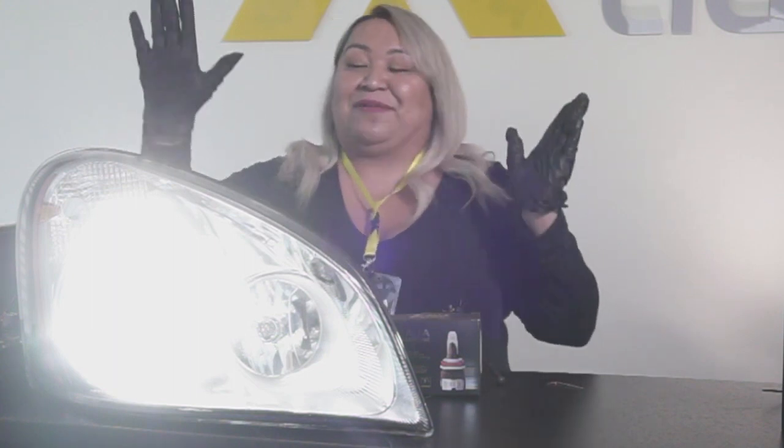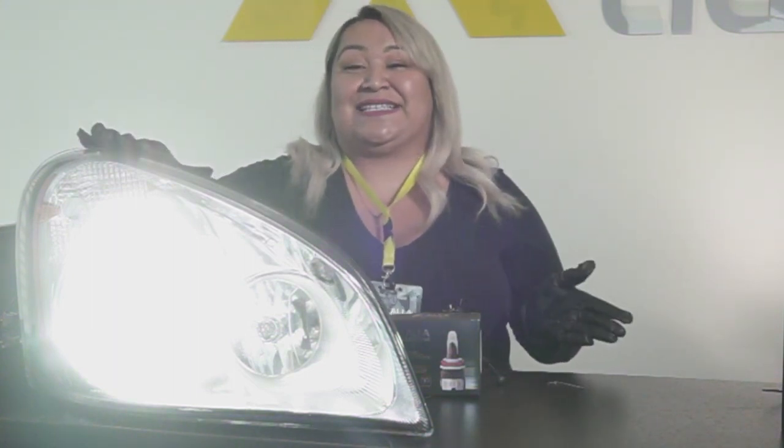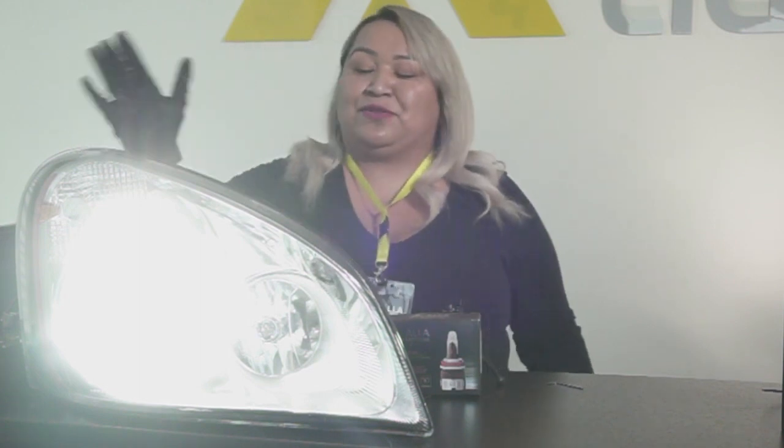Alrighty then. So this is again our NCP model. It is 5,000 lumens per bulb, so that's 10,000 lumens when you put them in your housing. So that's per pair. 6,500K xenon white. So again, that's color. And super bright. Just take a look. We're gonna go ahead and right after this talk about beam adjustments.